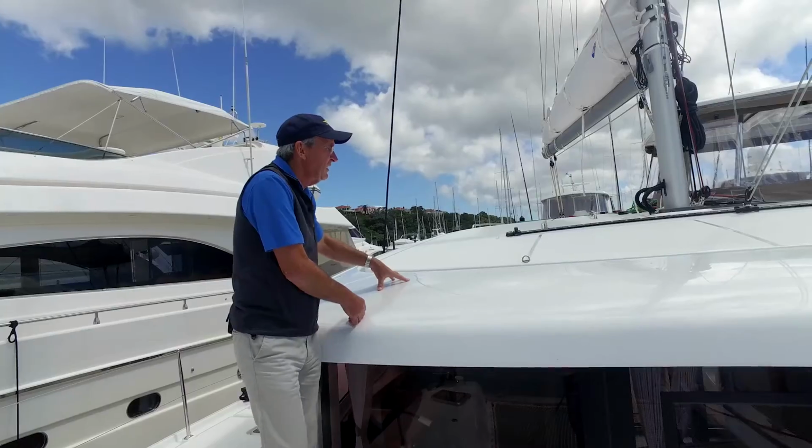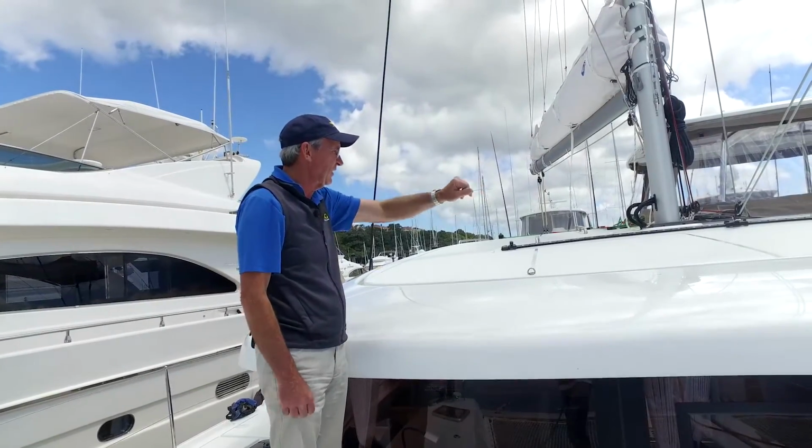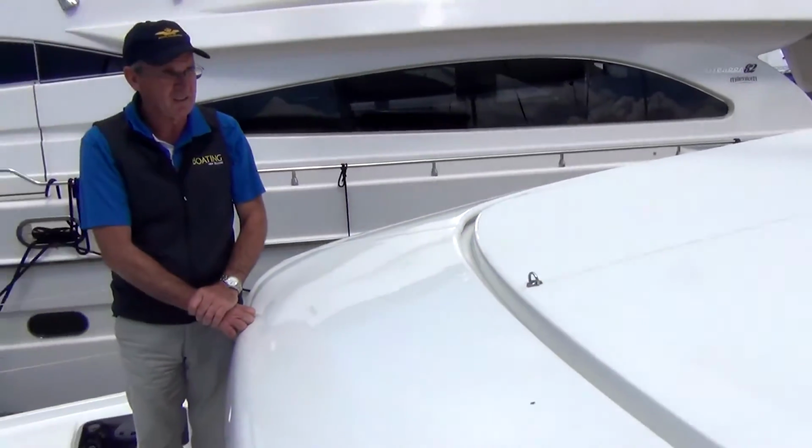The other thing that I alluded to earlier was this vessel is fitted with a self-tacker. It makes short-handed sailing remarkably easy, particularly when you're going upwind, or you can even jibe for that matter. You just leave it over there and off she goes side to side. It's literally a case of flicking from one tack to the next with that self-tacker.